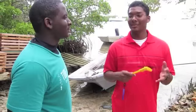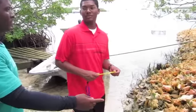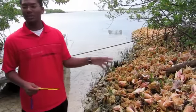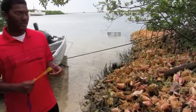Learned how to measure lip thickness of the shells and determine the age. Let's check out this pile over here and measure a few. So where the pile come from? Well, actually this is a conch midden. This is where fishermen come to throw out empty conch shells. I thought I'd just bring you here so we could find a couple and take their measurements.